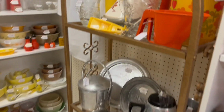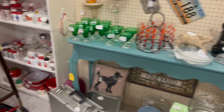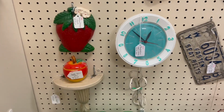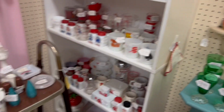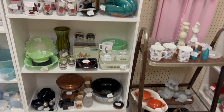This is neat. Love the vibe in here. I think the strawberry so far is my favorite. At $11.50, that's close. This clock is pretty epic too. I love the font on that. These never sell for as much as I think they do. I always look them up when I see them for relatively less.